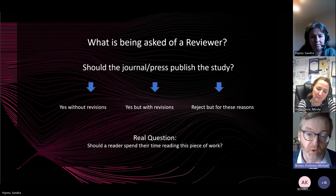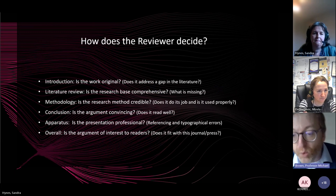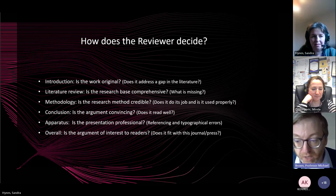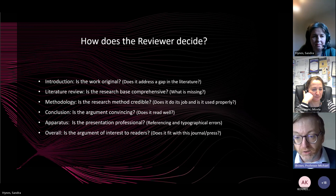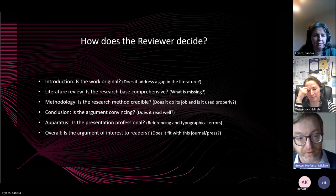And that's the decision that the reviewer is really being asked. Next slide. So how does the reviewer decide that? Well, there are a series of things that the reviewer might be trying to consider. In the introduction, they're looking at whether or not the work is fundamentally original. Does this provide a gap in the literature? So this is your job, in a sense, in the article, to lay out very quickly what gap it is you're trying to address.